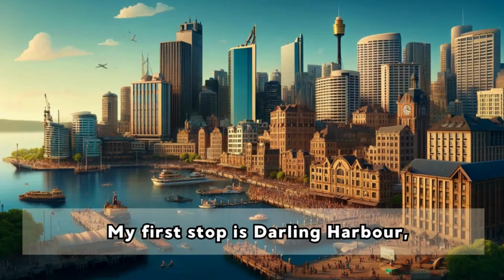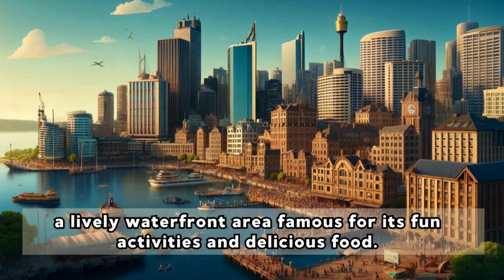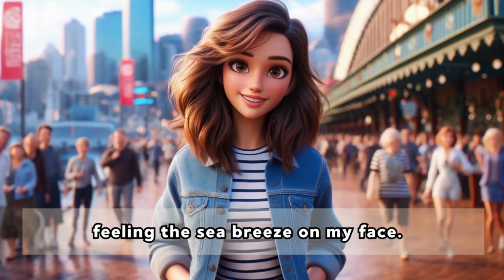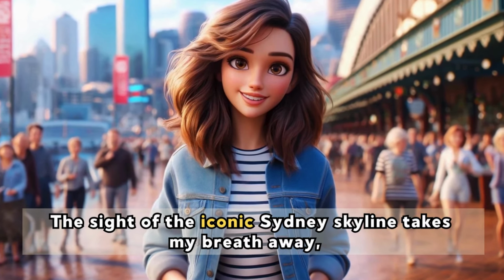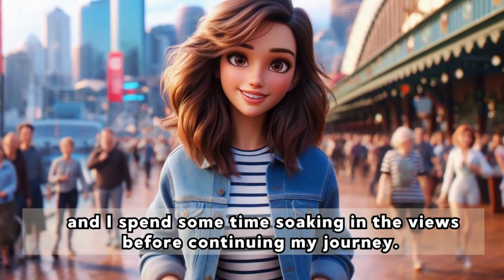My first stop is Darling Harbor, a lively waterfront area famous for its fun activities and delicious food. Getting off the train, I head towards the harbor, feeling the sea breeze on my face. The sight of the iconic Sydney skyline takes my breath away, and I spend some time soaking in the views before continuing my journey.